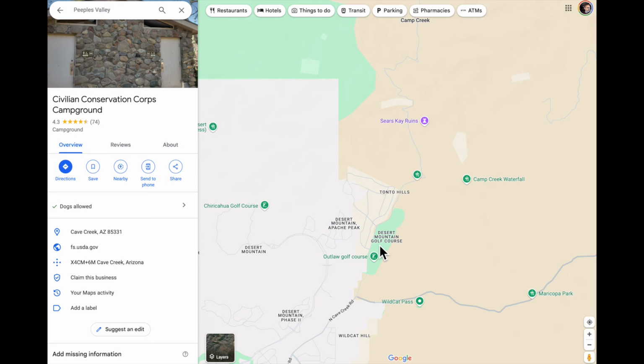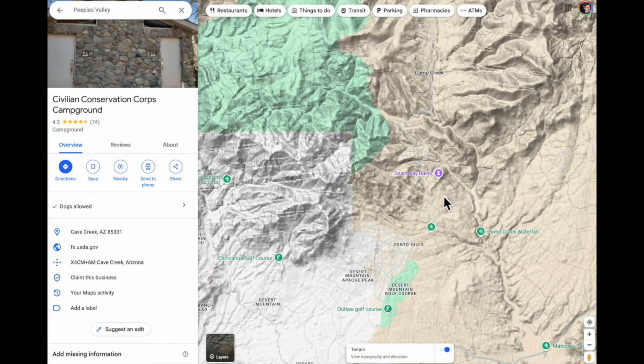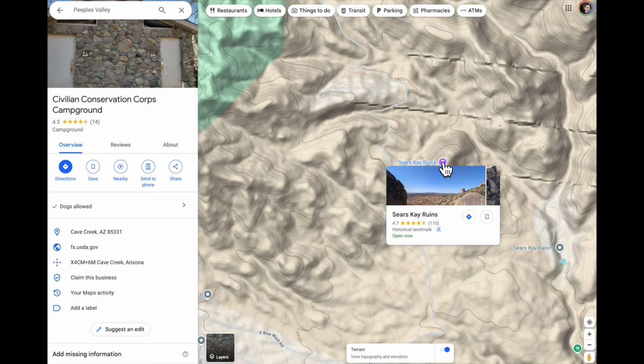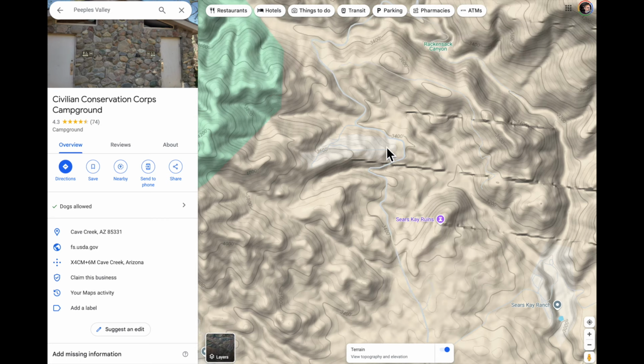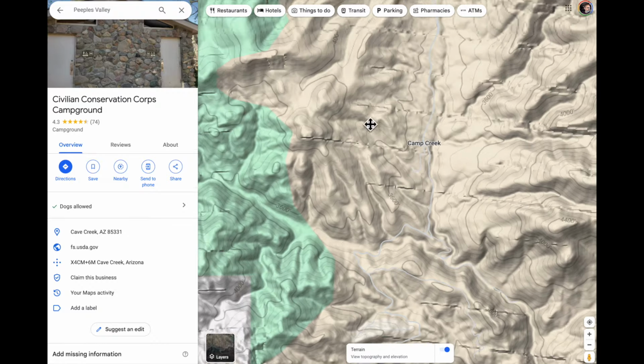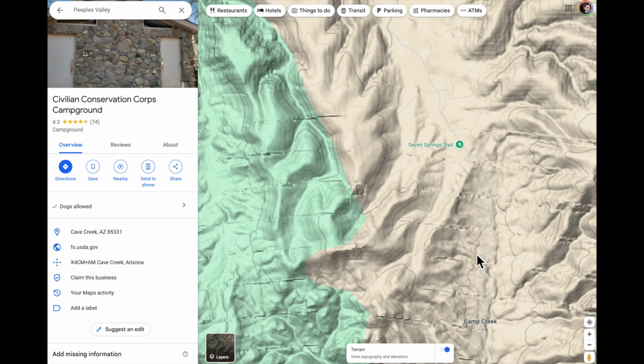So you're going to go up Cave Creek Road, and let me switch this to terrain here. This is a pretty drive through here. There's some things to see on your way out. There's the Sears Kay ruins. Take a hike out to the Sears Kay ruins. That's kind of interesting. It's a beautiful little ride, but don't be in a hurry because it's twisty and turny all the way up through Camp Creek. Eventually in here somewhere it's going to turn to dirt road, so just be aware of that.